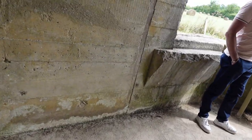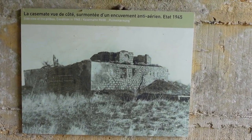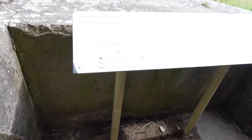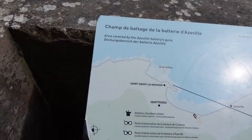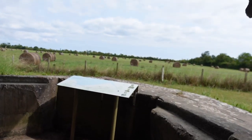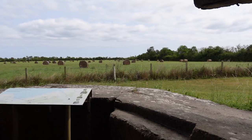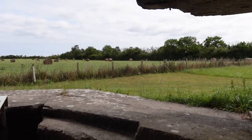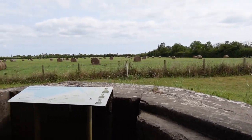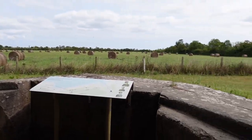Another camouflage technique used to hide the casemates was to partly cover them with earth and grass. The roof and the parts visible to the reconnaissance aircraft had more traditional camouflage paint. Azeville blockhouses are all of type R650, a model created for 105mm Schneider K331, K332 and 105 SKC cannons.